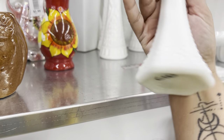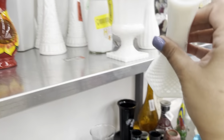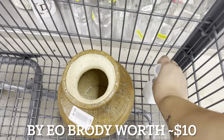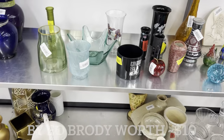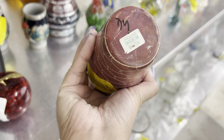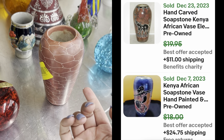This one is pretty. There's no price on it, but there's a code. Don't know what that code means, but I'm gonna pick this one up because I like the pattern, and I have never actually seen that pattern before. Have you guys? I haven't. This might be Kenyan soapstone. Yeah, made in Kenya. They don't really resell for a lot, but that one's a nice one.